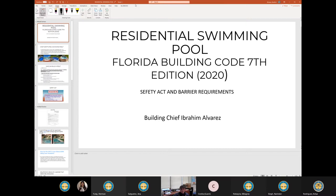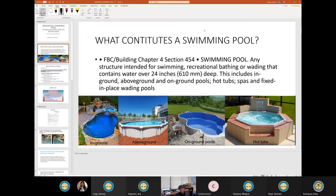So first of all, let's determine what constitutes a swimming pool and not a fountain or a water feature. As per the Florida Building Code Chapter 4, a swimming pool is any structure intended for swimming, recreation, bathing, or wading that contains over 24 inches of water. In other words, if these criteria are met, that water feature must be treated safety-wise as a swimming pool.